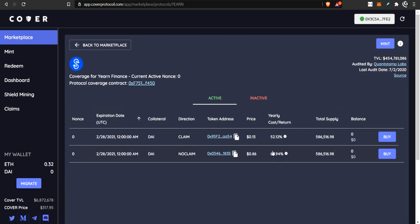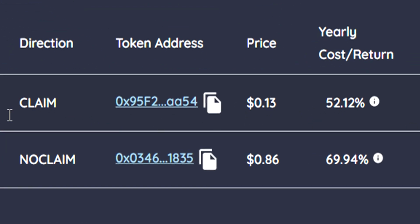You can also see all the stats and so forth in here, but this is the key one, the price. Take a look. If I want to get coverage of DAI it's going to cost me 13 cents on the dollar. So one of these tokens is worth one DAI dollar. And if I pay 13 cents for it, then I get coverage of $1. Okay, so 13 cents on a dollar is pretty good for protection against anything bad happening.